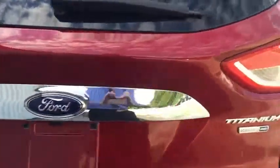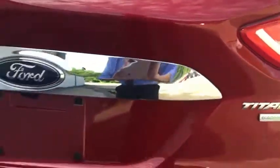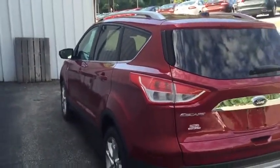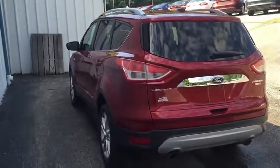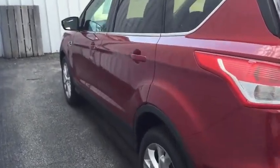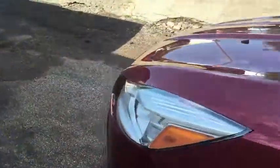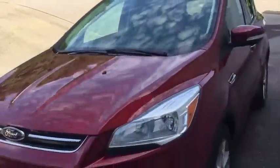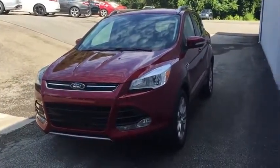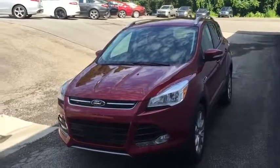you see on a Titanium, obviously, you have the Titanium badge right here. This vehicle has the 2.0 EcoBoost engine with 240 horsepower and 270 pound-feet of torque. We've just got this car in from the factory, so it's actually still in transport mode, just waiting for the technicians to take this car through a pre-delivery inspection process.